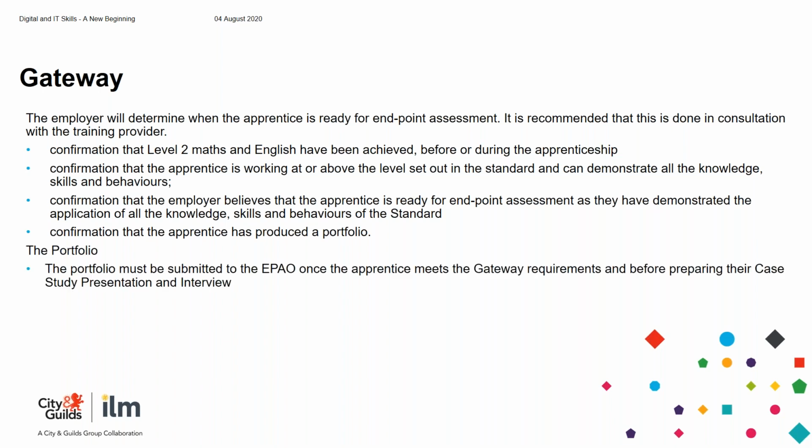So it must be submitted to the EPA once the apprentice meets the gateway requirements and before they prepare their case study presentation and before the interview. Okay, so as part of the EPA, there is a case study presentation and an interview, and they are not allowed to start that until we have the portfolio with us.